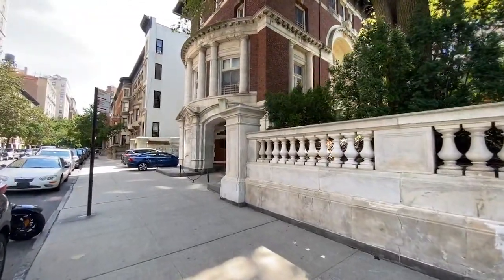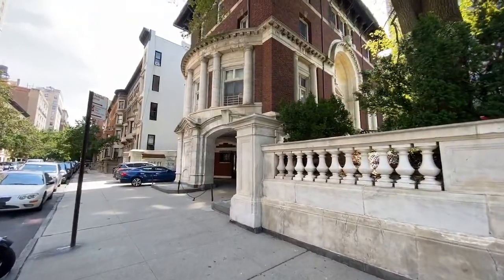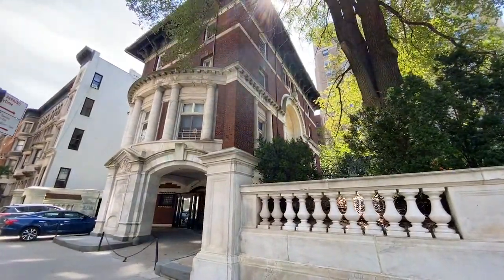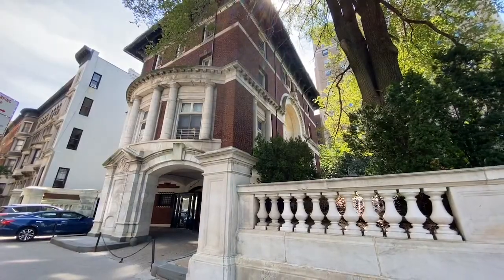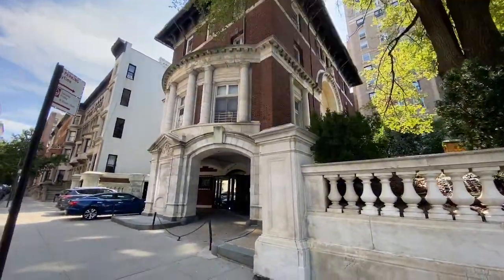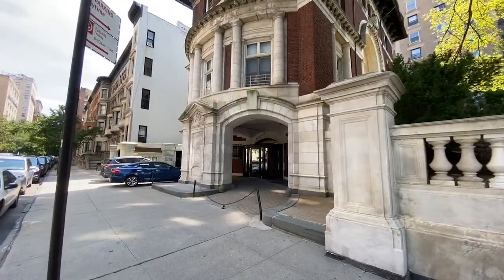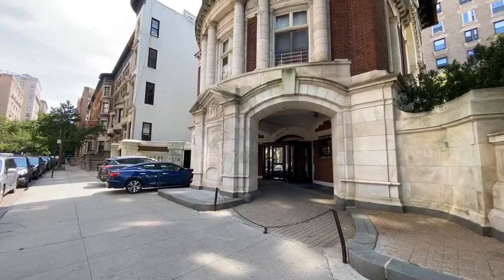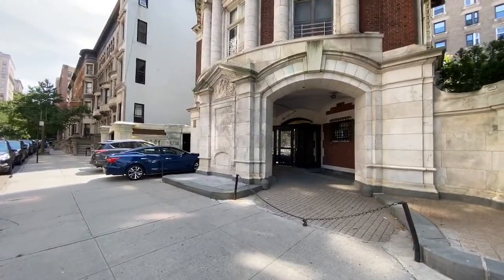Here we have the Yeshiva Katana of Manhattan. Gorgeous building that started off as the mansion for a recently married couple, Julia Barnett and Isaac Rice. Now, Julia Barnett and Isaac Rice had a massive family. They had 6 children.